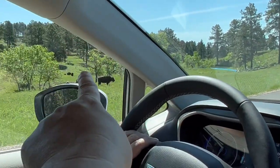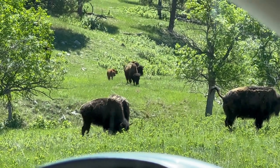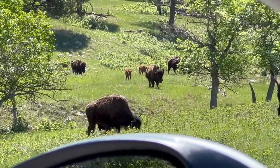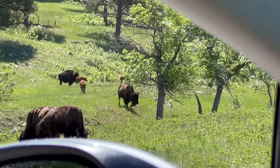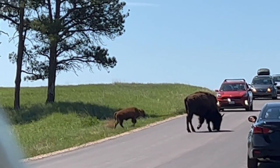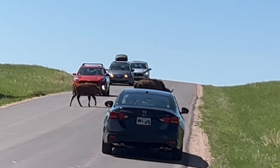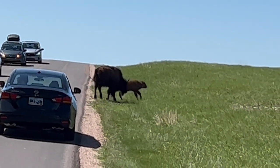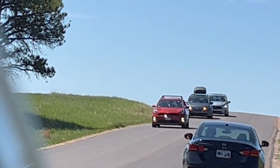Yes. There's a baby. Oh yes, and they're coming this way. Two babies. Oh my God, this is the greatest day ever. They're so cute. There's another baby coming. I'm living my best life right now. Look at that. Three of them. Look at him running. Please cross the road. Oh my God, they're so tiny. This is so cool. Well, there's more coming, so we're gonna be sitting here a while.